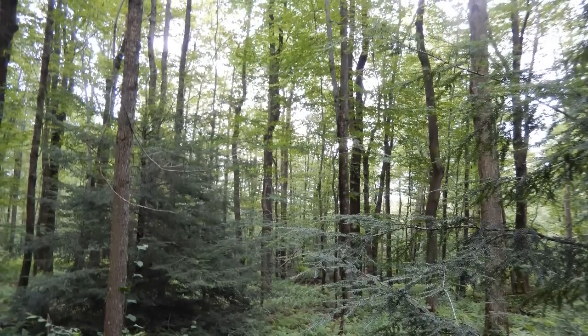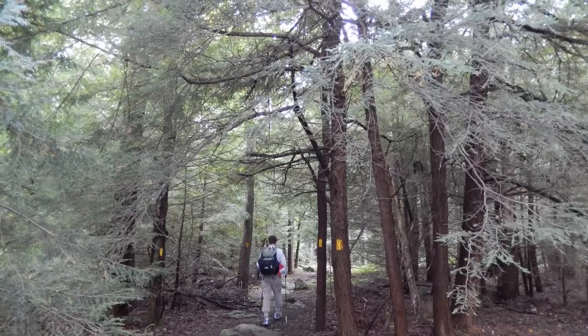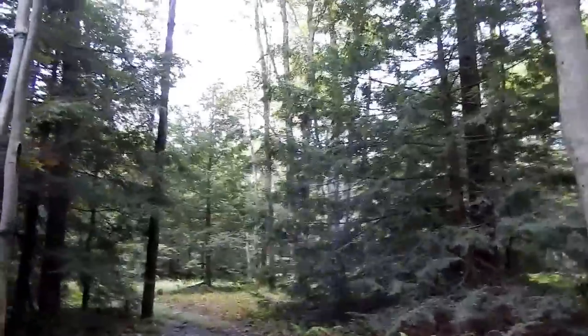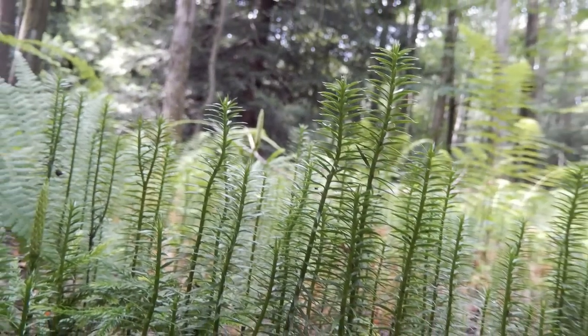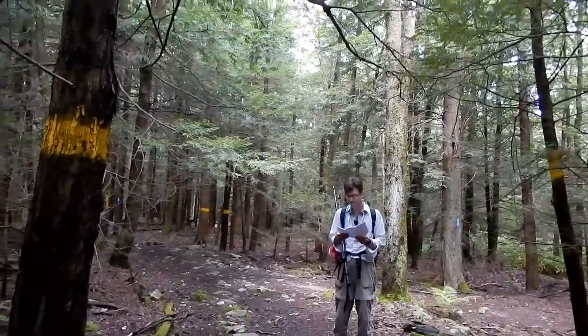Well, trail hasn't changed a whole lot. Lots of rocks, lots of ferns. Almost tripped. Chicken of the woods. Pretty in here. The hemlocks. Nice. And we're walking through the hemlocks. It's all hemlocky. Attila is checking the map.